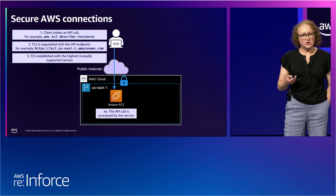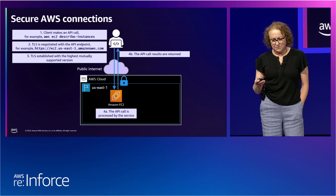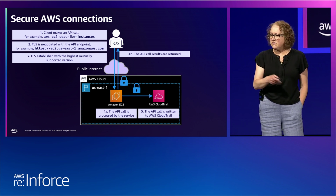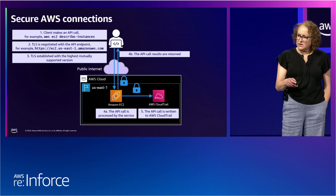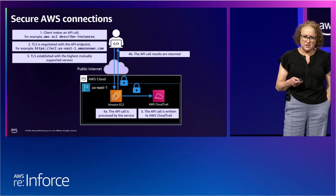Now that the connection is securely established, EC2 will process the call. They will return you the results. And the other thing that happens is the call information is written to our CloudTrail event log. None of this is changing. The only part of this that changes is the TLS versions that are allowed to establish this connection.